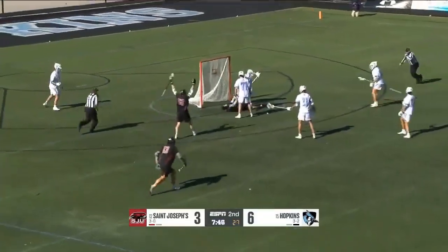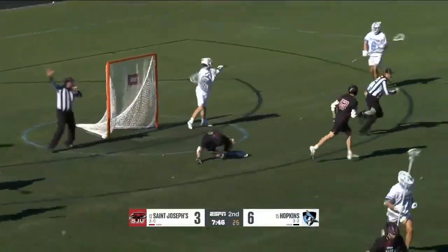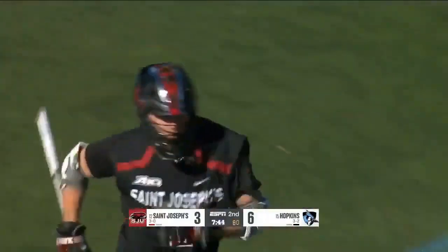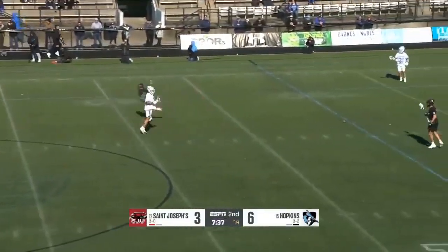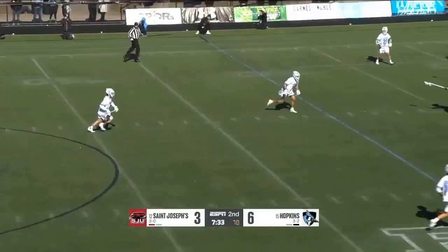Duran works inside, tiptoes, won't not count. Goalmouth violation against St. Joe's. Possession over to Hopkins. Nice individual effort. 8th turnover for St. Joe's, but Duran, his momentum carried him into the goalmouth. There was no foul on the play, hence no goal. Turnover to Hopkins.